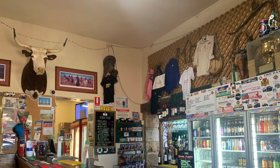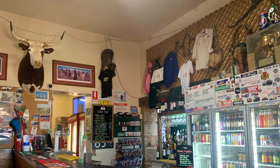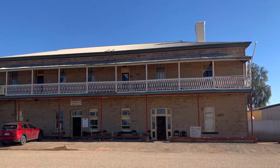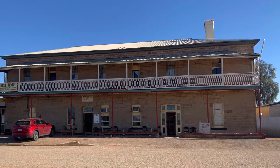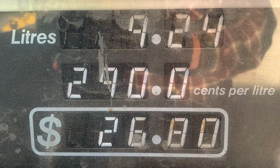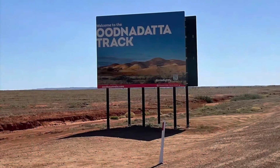And finally we got to Maree, which, look, it's a nice pub. It's an okay pub. It's a big old two-storey thing. It was okay. It wasn't quirky. It wasn't weird. It wasn't one of the ones that we really love. It had free camping out the back with showers and toilets. All diesel. Not free diesel. $2.90 a litre for diesel. Crikey.